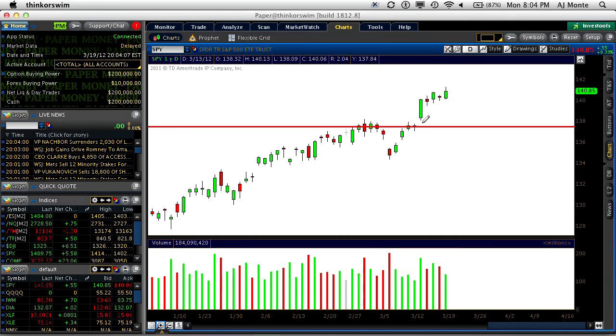A gap is when there's a price void in the price action. So what happens is, on this particular day, which was March 12th, the market closed, and then on the very next day, on March 13th, the buyers came in with force and pushed the stock over the previous day's highs, and that forms that price gap right there. Again, we broke out of resistance right there, right around the 137.5 level. We broke out, we gapped, and continued for 5 days after that.